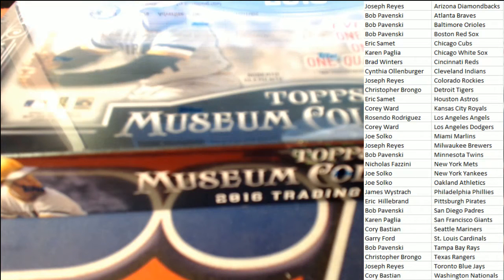All right, here it is, guys. This is a 2016 Topps Museum Baseball box, MUSJERSBB100. Everybody's names and teams on the board. Good luck, guys. Let's pull some monsters.